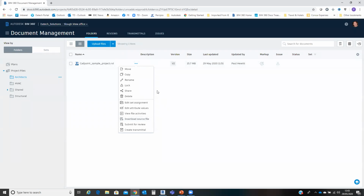The other thing I'd like to mention here is there's two things we can do as well. We can lock files. If we're actually working on a file, we can lock it, it doesn't matter what type of file it is, so that no one else can upload it again. So you've basically locked it for editing, and then you just unlock it when someone else wants to upload a new version.